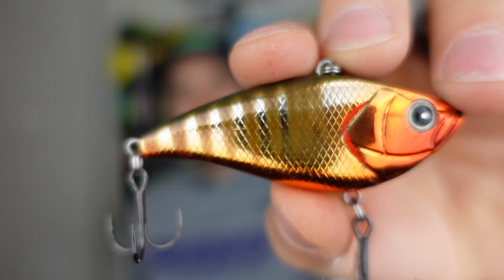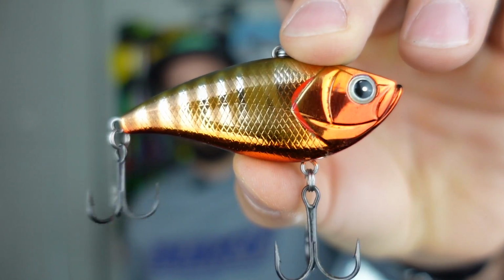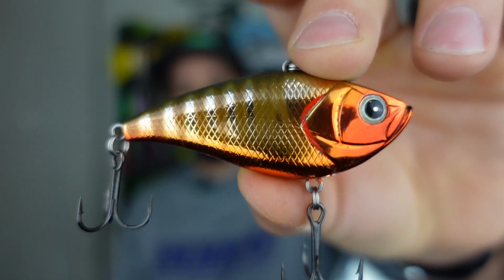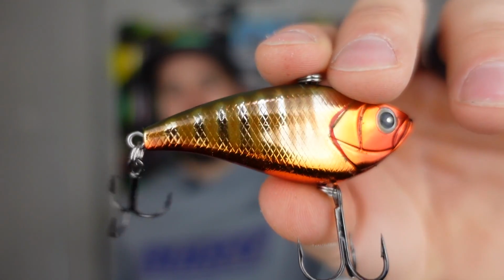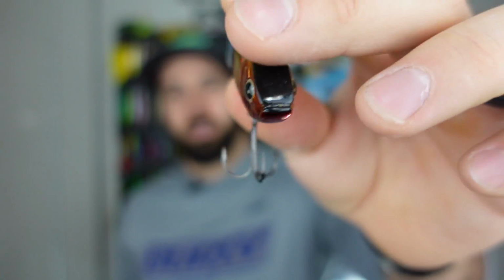All right. So this is the Azuma Lipless. It's got a very tight wobble, some sweet action to it. Very heavy, crazy rattling system in it. Do like the color of this, the copper fit bait fish pattern. It's pretty solid. It moves and it's heavy, so it sinks down. It's kind of a true count.